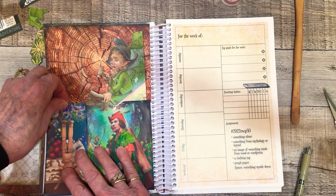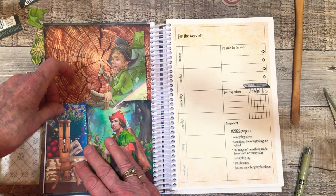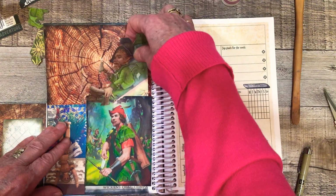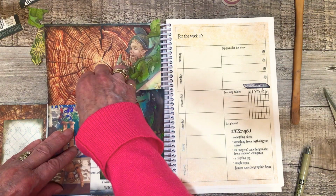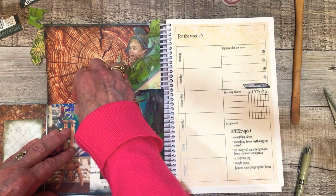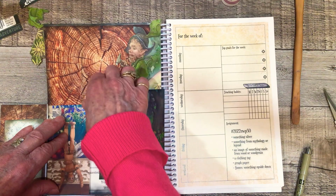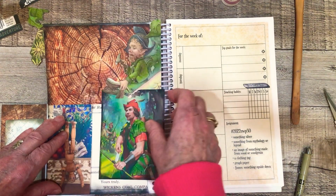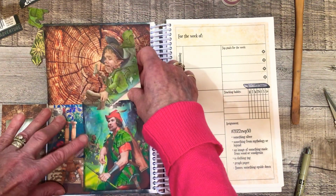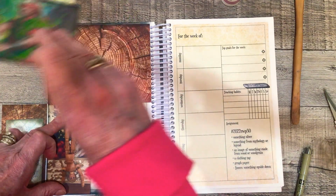I have to cover up that edge from that slice of wood there. So let me see, I think he can come over to about here. Let's see, bring that down a bit. I had to add something here because I had cut this image a little too small. So let's see if that will go. I think that'll be okay.